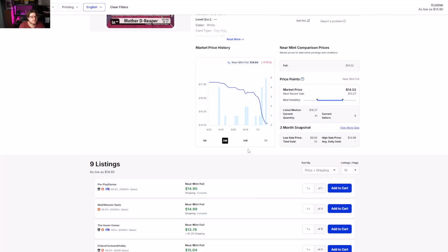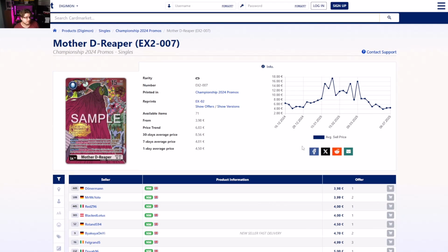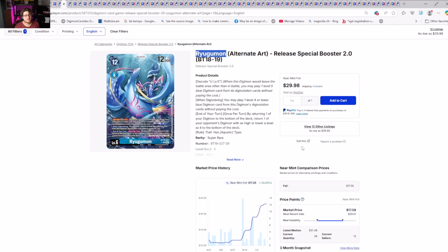Mother D-Reapers are at $14.90. Now you do have €3 to €5 for Mother D-Reaper for the champions. Oh, how the mighty has fallen after that pairing ban that really hurt Mother D-Reaper being able to stop a lot of these aggressive decks, because Mother just walls up and goes, okay, try to kill me. I can at least block and kill off your dude if you're going to swing in. With the walls of Mother D-Reaper, aggression decks kind of fell to the wayside. But now that Mother D-Reaper and Shoto are gone, that checklist basically grew into a super aggro format.